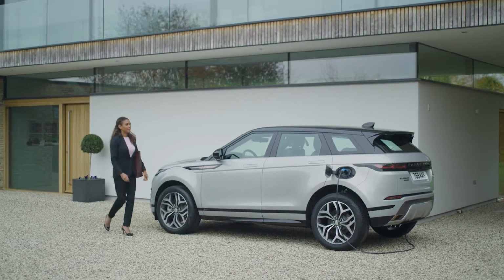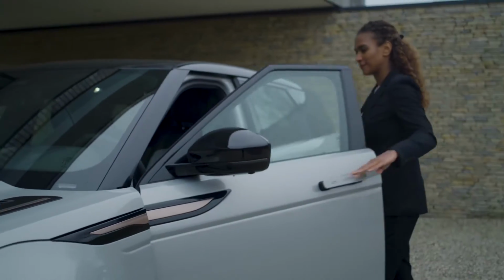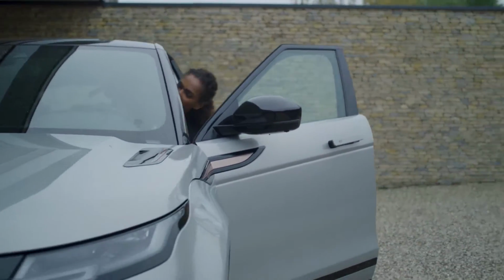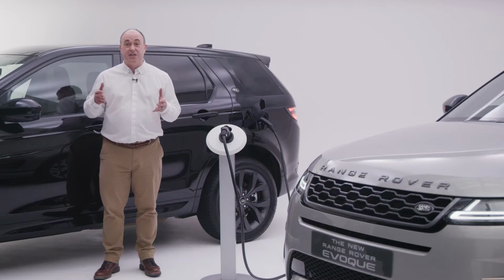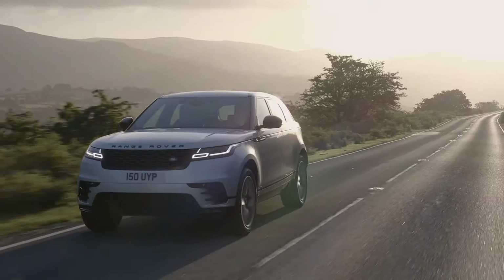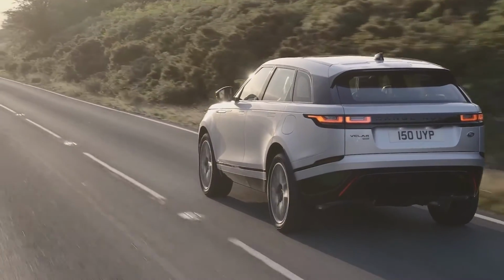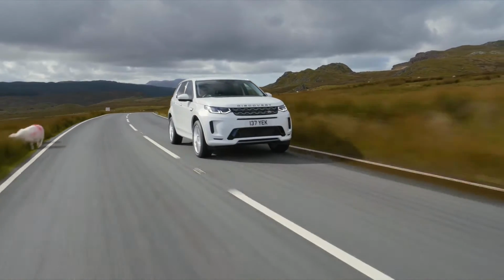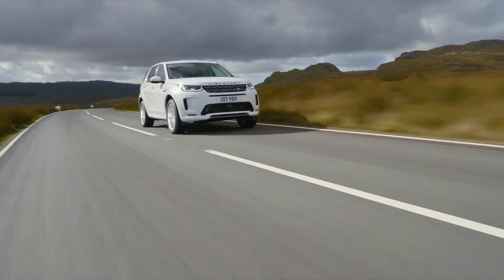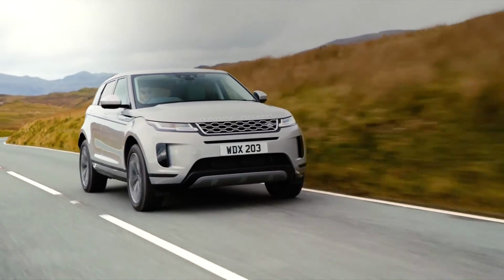And if you're an employee receiving a company car, benefit-in-kind rates are much lower on electrified vehicles. Compared with the typical cost for a petrol or diesel car of between 30 to 37%, Land Rover PHEVs can offer benefit-in-kind rates from just 11%. So monthly payments for drivers will be less than half the cost of driving petrol or diesel. These are the sort of savings that can feel like a pay rise.